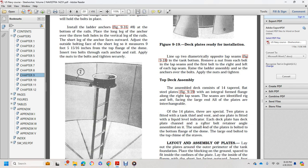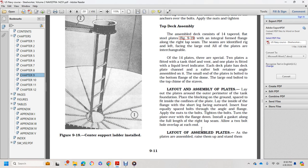The assembled deck consists of 14 tapered flat steel plates, Figure 9-19, with integral formed flange along the right lap seam, with the seams identified as right and left facing large. All of the plates are interchangeable. Of the 14 plates, there are 3 special: 2 plates are fitted with a tank thief vent. 1 plate is fitted with a liquid level indicator. Each deck plate has a deck plate channel and a rafter bolt retainer angle with an assembled line. The small end of the plates is bolted at the bottom flange of the dome and the larger end is bolted on the top chime.